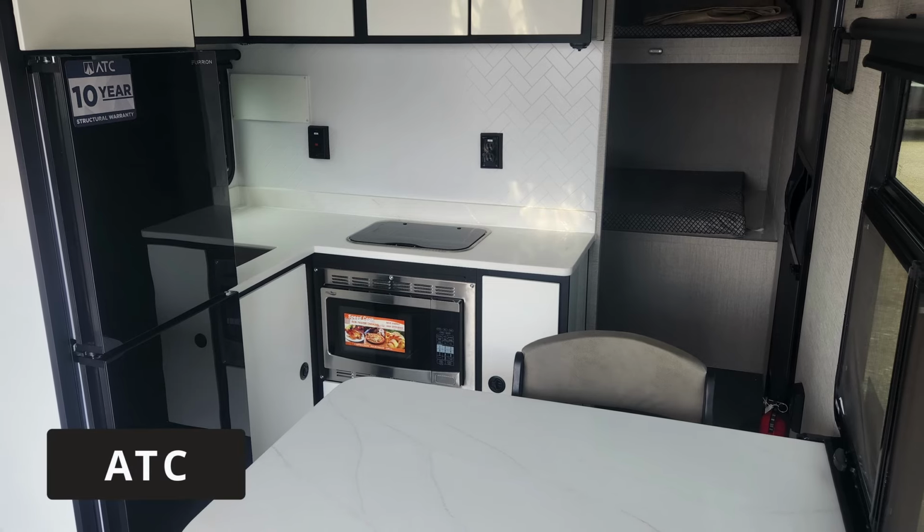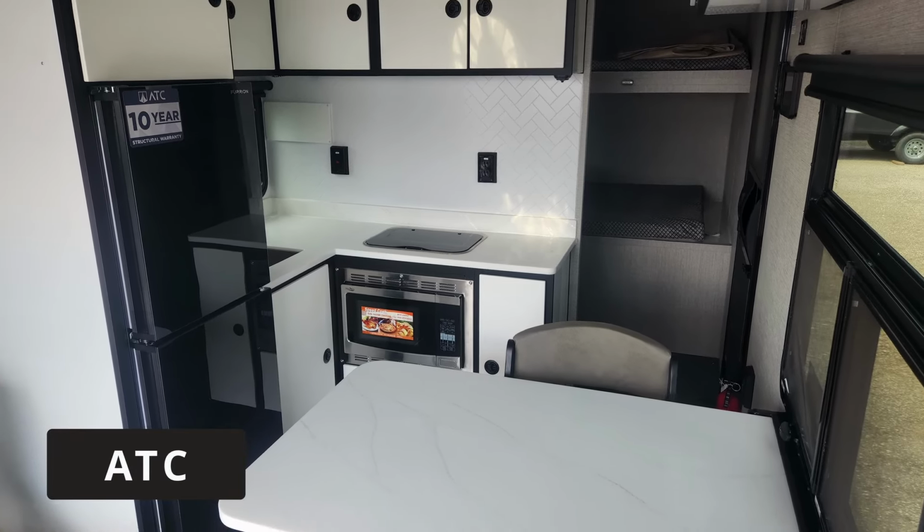The ATC, on the other hand, has a more modern 12 volt refrigerator. It's this Furrion brand dual hinge design, which some people complain about because sometimes they don't close correctly and you go to open it up and the door falls off. But slam the door and it should be fine.